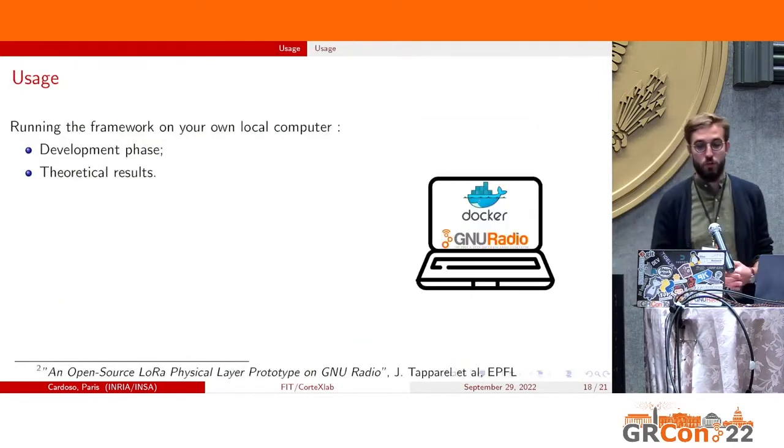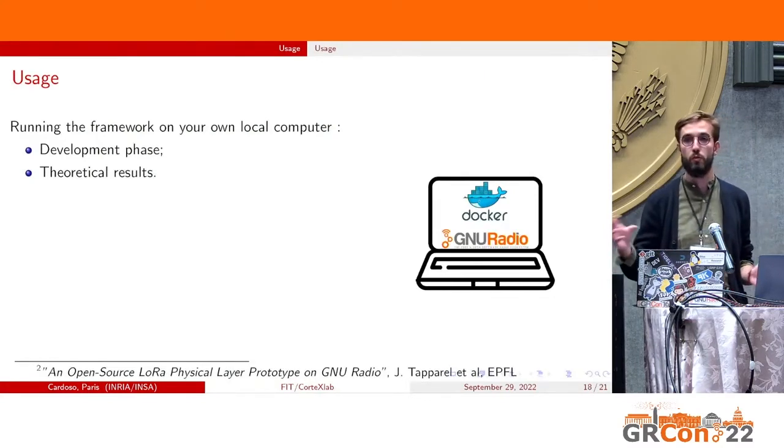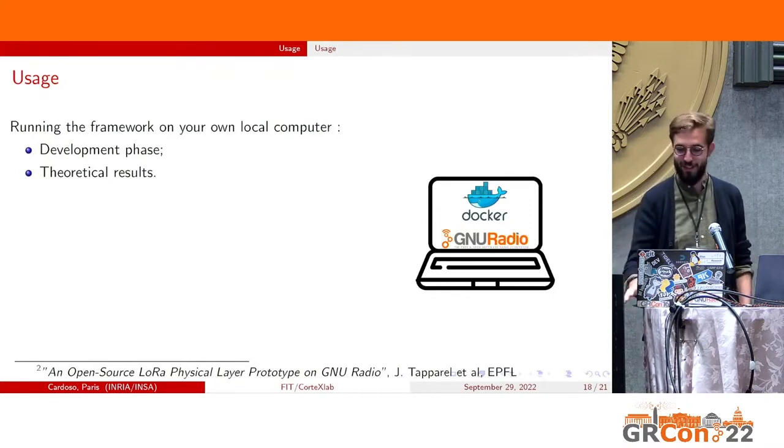Now on to the usage of this framework. You can run it in FIT CorteXlab, as Leo mentioned, but you can also run it on your local computer. So if you just want to download the Docker image and run it, that's something you can do. It can be useful in many ways.